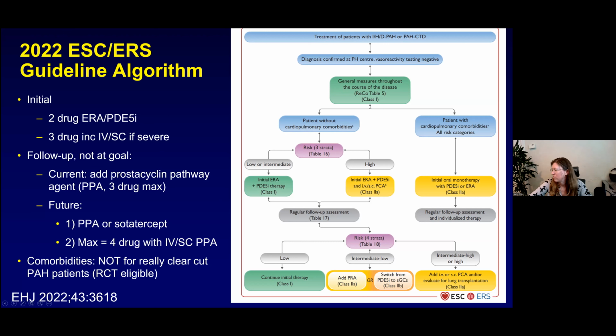There's a far right pathway that says patients with cardiopulmonary comorbidities. That will likely be clarified to some extent in the text. They don't mean anybody just because they've got hypertension, diabetes, obesity, that sort of thing. But most of our trials did limit the number of cardiovascular comorbidities you could have. And even trials that allowed patients with them generally found that those patients were more likely to have adverse effects with our medications and might get less benefit, although that depends on your perspective.